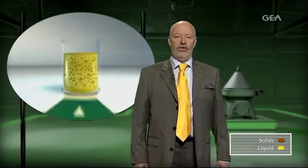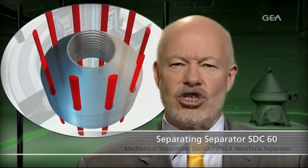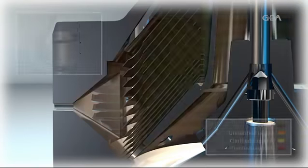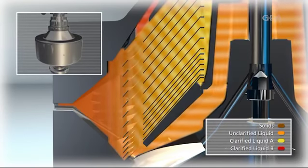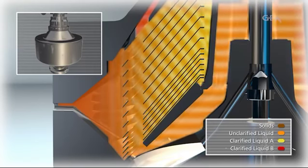But a separator can be used not only to clarify liquids with a solid's content, but also to separate liquid mixtures, such as an oil-water mixture, into oil and water components. The inside of the separator has been modified slightly for this purpose. The disc arrangement is also equipped with so-called rising channels. The position of the rising channels depends on the proportions of the liquid phases in the mixture and plays a key role in the efficiency of the separation.